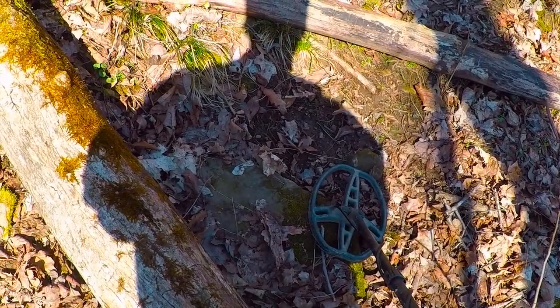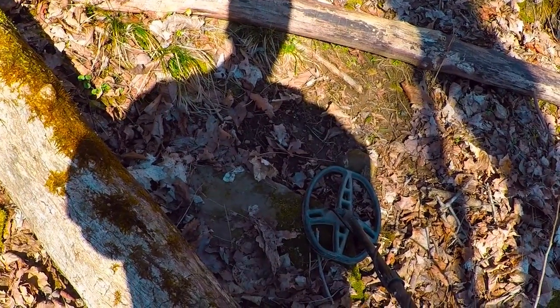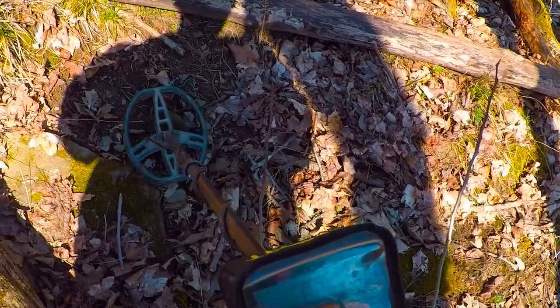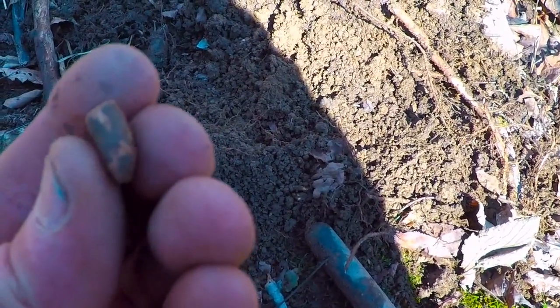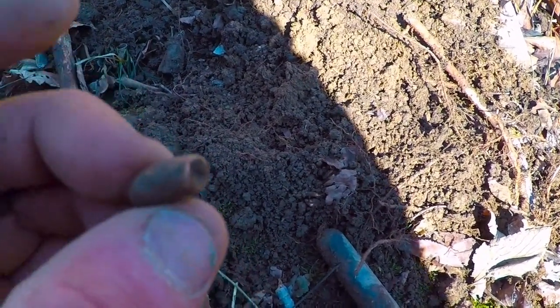I'm right in around where I found that shotgun shell with a star on it, that like 1880s, 1890s one. Right in here I got a nice hit. I'd say that's a shotgun shell. I will get this out, I will pinpoint it, and we'll get to see what we got later. I guess I got a bullet that time. That's what it was. It's been there a long time. It's a little bigger caliber than a 22, it feels like. By a little. But anyway, later.